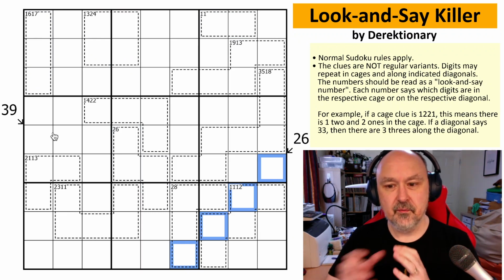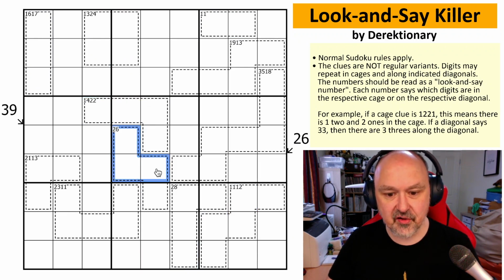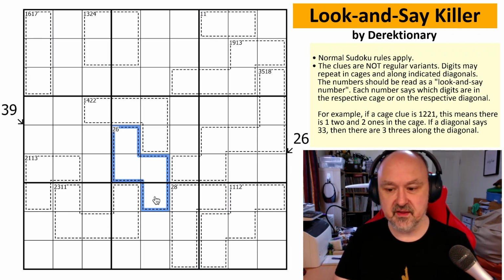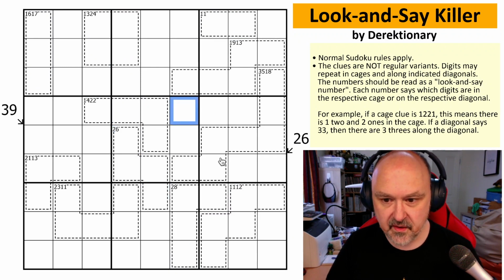So where it says look and say, you say the clue out loud and it's telling you how many of that digit will be in the cage. So you must repeat digits in the cage, because there will be repeats based on the number of those digits that you have to put in the cage. I've never solved anything like this before. It looks really interesting. So let's give this a shot.